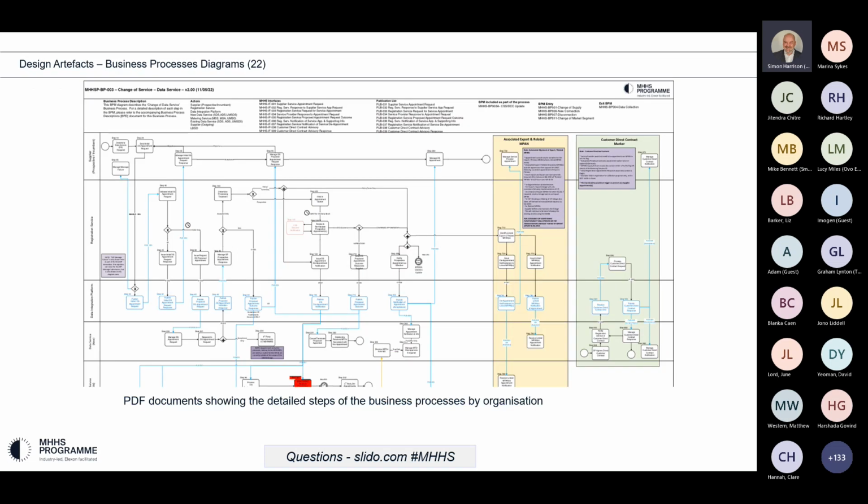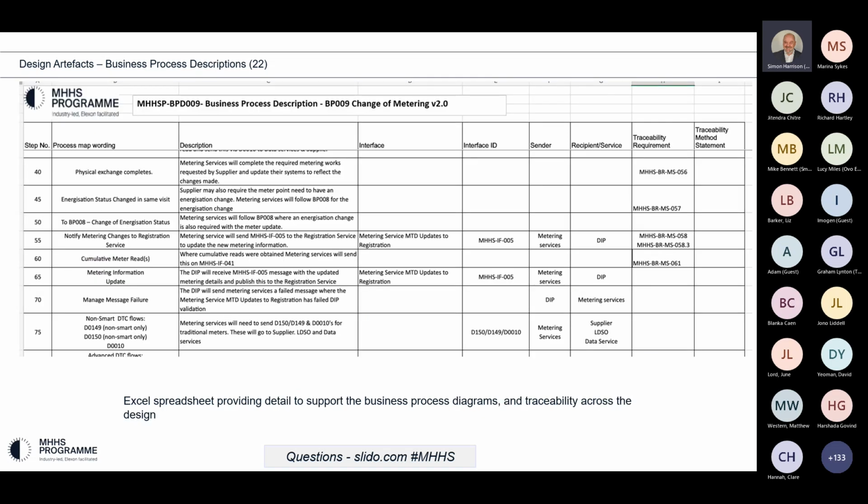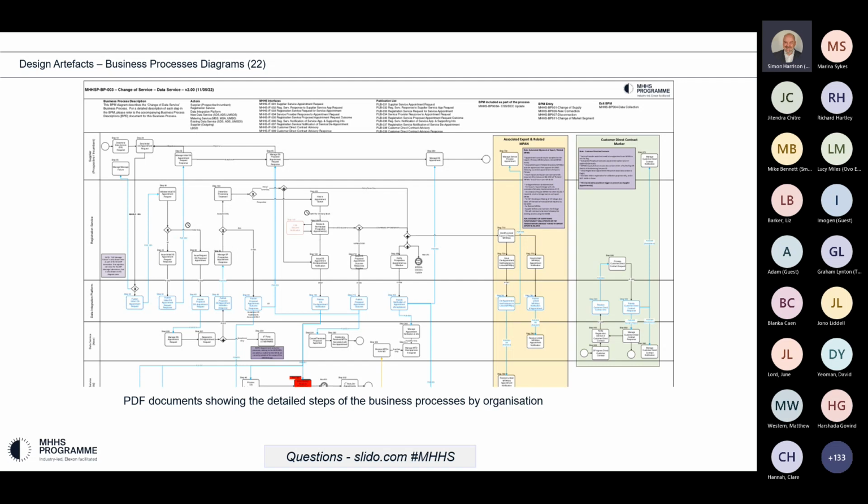So a business process diagram. There's 22 of these, and it's exactly as you'd expect. These are big swim lane illustrations of how the processes would work through. There are references across the top to related artifacts. Each of the swim lanes across will have activities, and each business process diagram has a connected business process description, where each of the steps has a description. It highlights which interfaces are included, who sends them, who receives them, those kinds of things, and it provides a traceability. So the business process diagrams and descriptions come as a pair.